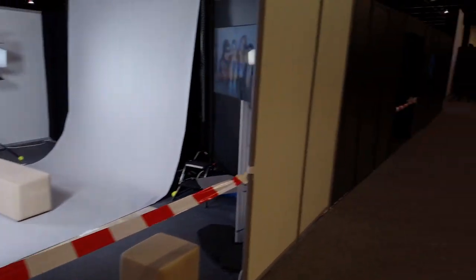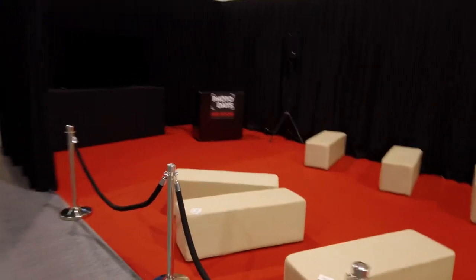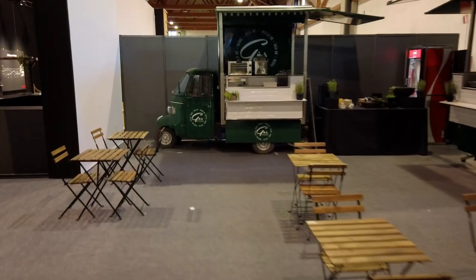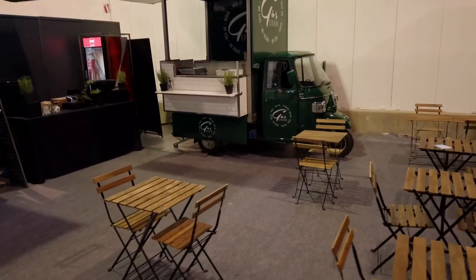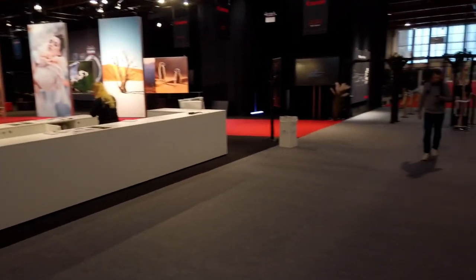And seminar, so they have a lot of stuff here, so you can do photos here. We have a booth over here, a red room for readers or speakers, of course, that's what I mean. We have some food trucks. Well, two. It's not really trucks, right? It's more like a bicycle with cover. And we have a huge stand from Canon with a lot of activities.